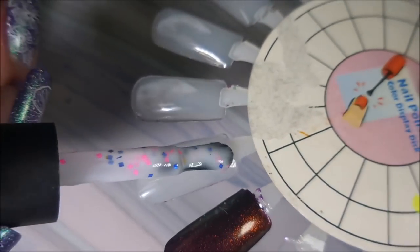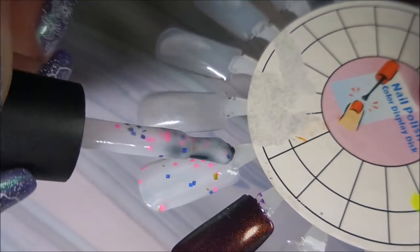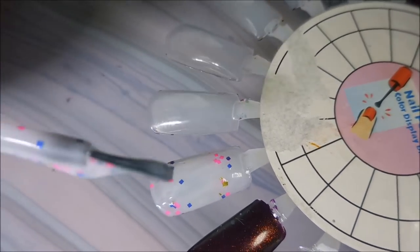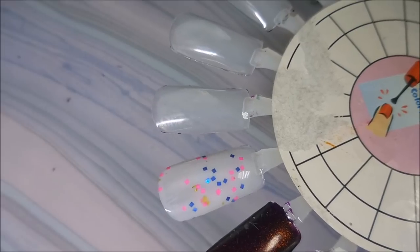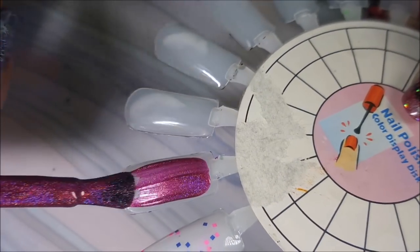We're going to start with Honor's Cupcake Confetti, or Confetti Cupcake. That's a confetti cupcake. And for a crelly jelly with bunches of glitters in here, this really is doing just great. I love the formula on this. So there's the first coat of Honor's Confetti Cupcake. And then here we go with True Love.